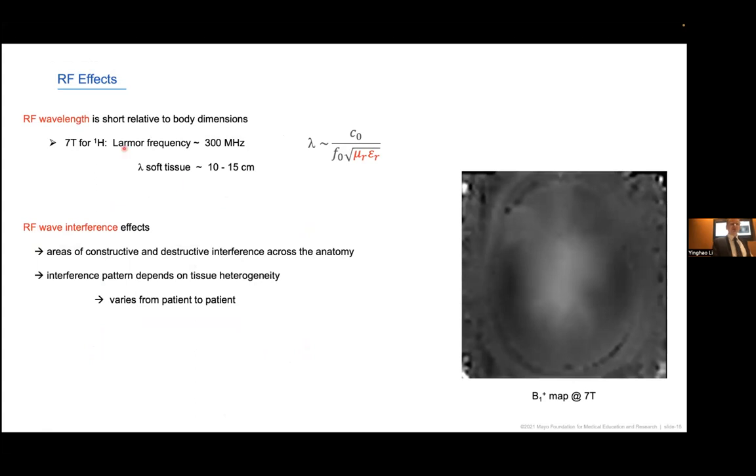So the wavelength is shorter. Again, as we go up in frequency, we're around 300 megahertz. The wavelength is inversely proportional to frequency and some dielectric properties of the materials. So the wavelength for soft tissue is typically in a range of around 10 to 15 centimeters. Fat would be a bit longer again, maybe around 40 centimeters. And this would compare to 3 Tesla, where it would be about twice this, so around 20, 30 centimeters, depending on the tissue type.